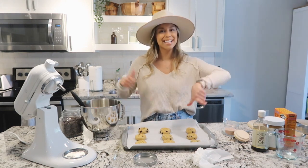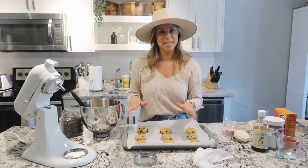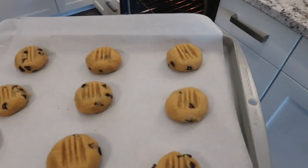So we're gonna pop these babies in the oven for 10 to 12 minutes. I love how quick they cook because I don't like to wait after I make dessert.